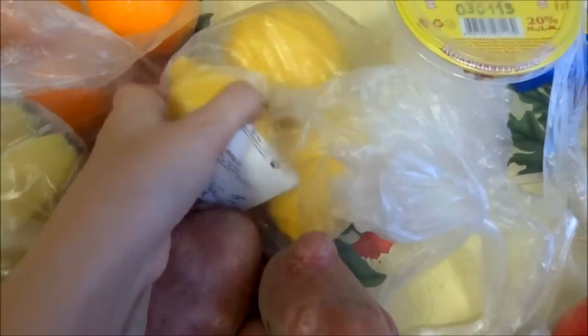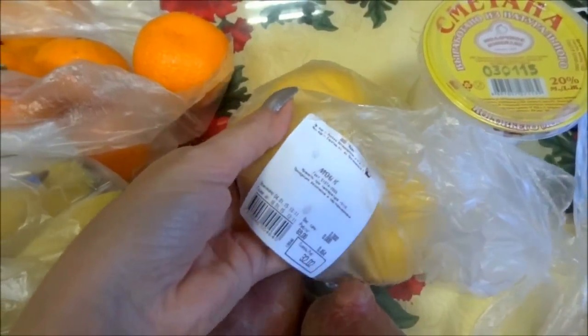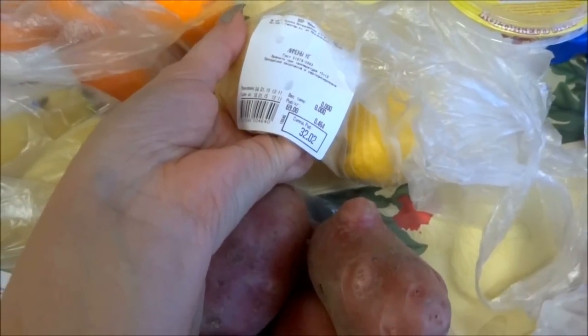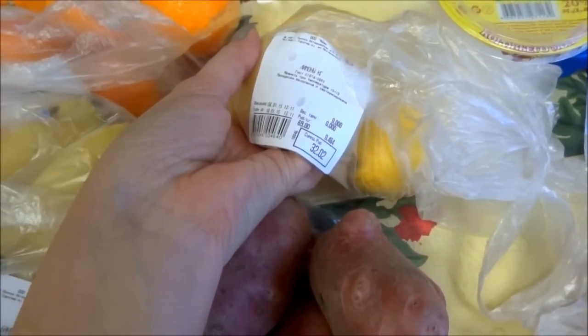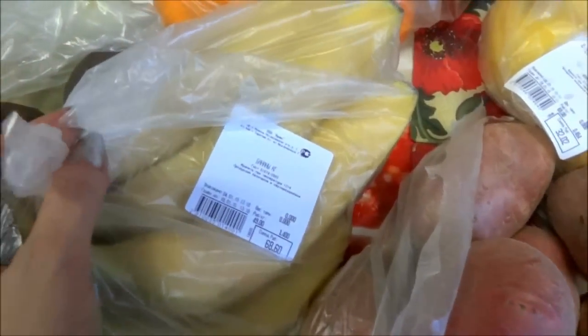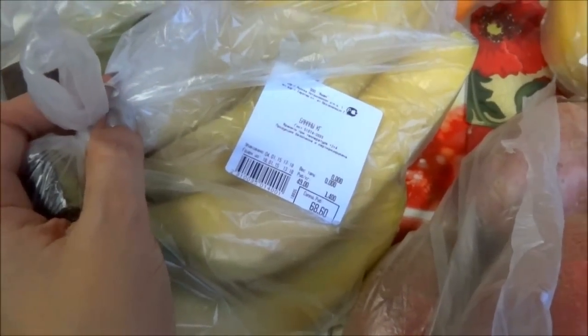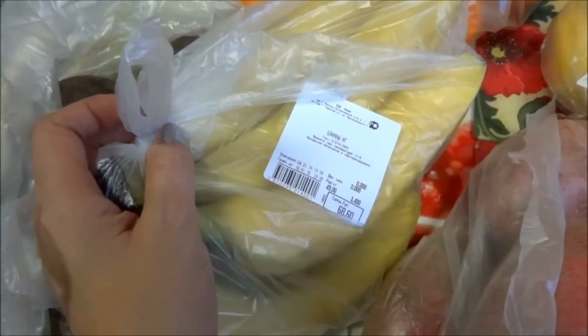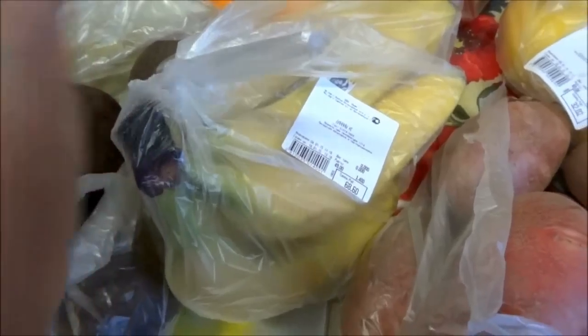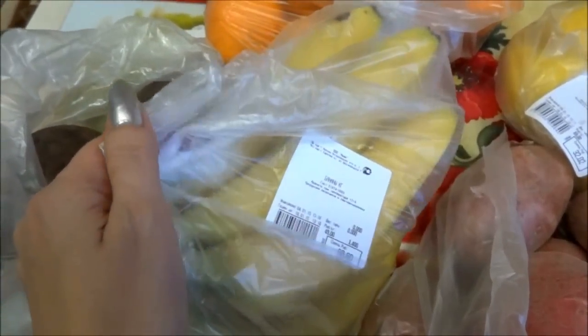So lemons, I like lemons, add them to tea. They are 69 rubles a kilo, which is about $1 and a few cents per kilo. Bananas, 49 rubles a kilo, again slightly less than $1, about 80 cents, roughly 90 cents.